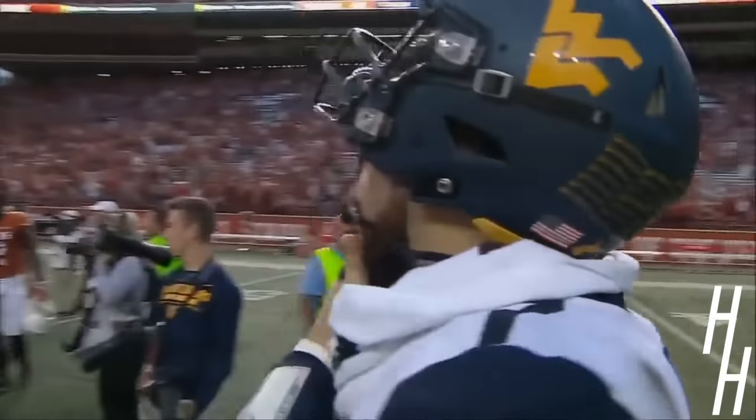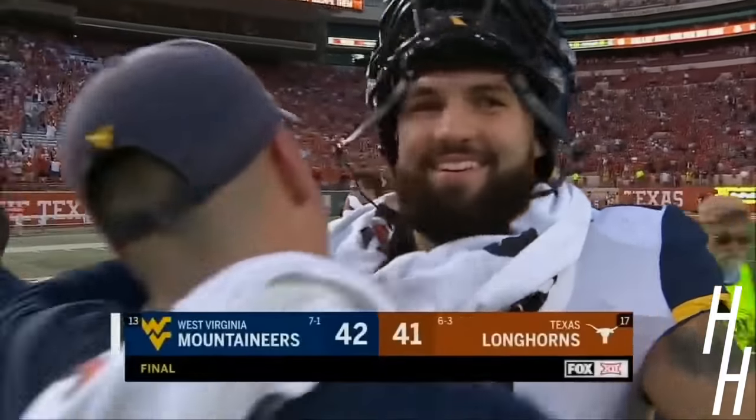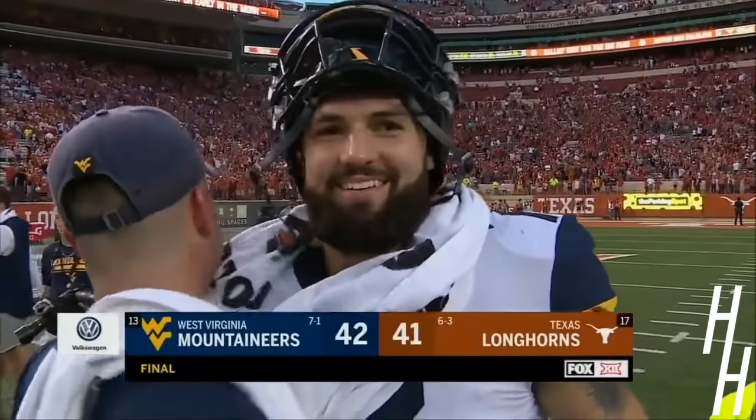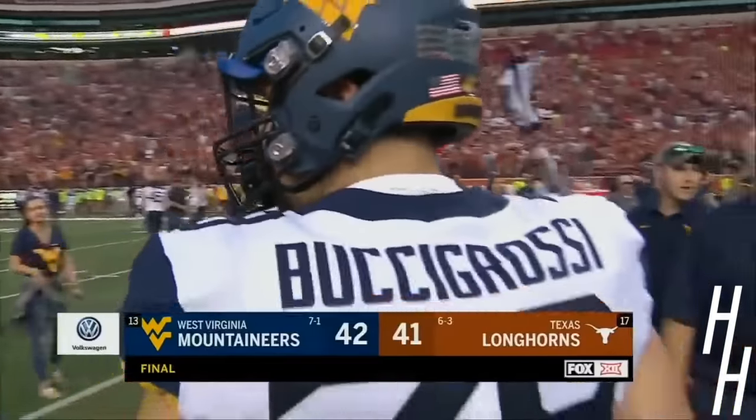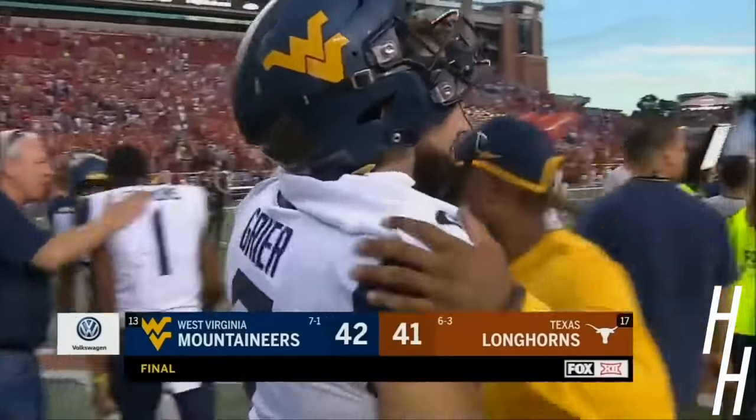1,100 yards of offense, 10 touchdowns, no turnovers. Grier, 28 of 42, 346, three touchdowns, and a two-point conversion that will be remembered in Morgantown forever.